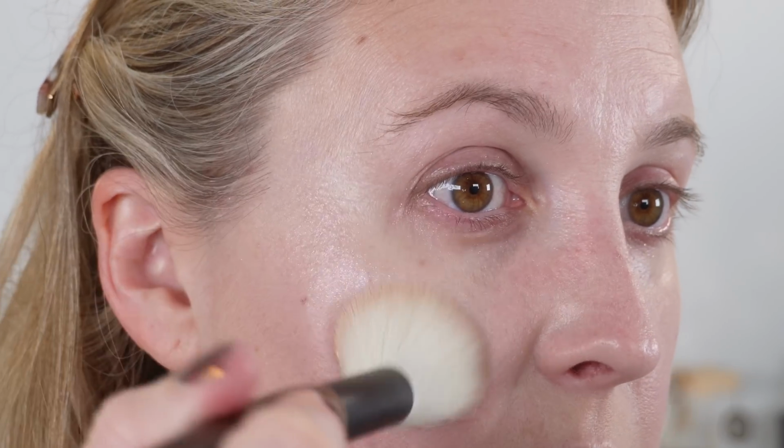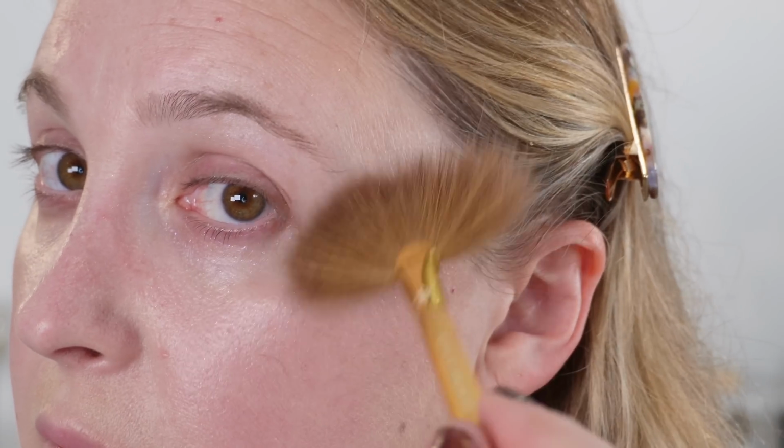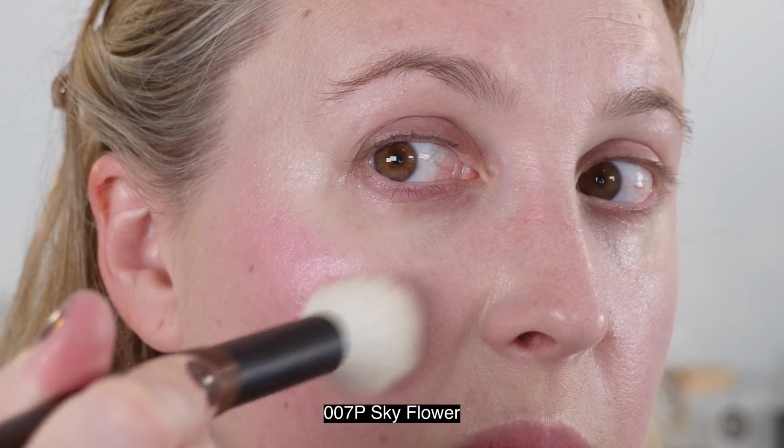Now, according to Addiction, they have this skin melt technology that coats the powder with oil. It melts onto the skin, it adheres snugly. And if that sounds familiar, that's very much like the melting powder blushes from SUQQU. So it's a similar formula to those. I do find the SUQQU melting powder blushes feel ever so slightly softer than the Addiction. But I would have to say that the finish on the skin is very, very similar.